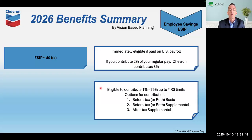That 2% is what we call the before tax basic. Beyond the before tax basic, it can be either pre-tax or on a Roth basis. Typically, most folks, we recommend doing the pre-tax. Then beyond that 2%, you can have the before tax supplemental or Roth supplemental. And then on top of that, there's an option, if your cash flow allows it, to do some additional after-tax supplemental, all the way up to the IRS limits for that given year.